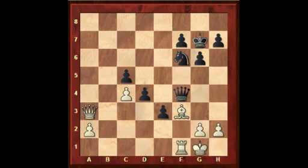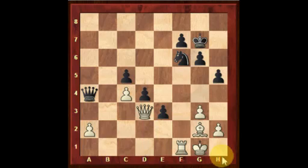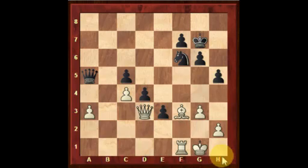Rook f1, queen e5, blockade, g3, providing maybe the king can come up, or the bishop can retreat as the game goes on. Bishop g2. So a rook up, a3 protecting that pawn. Bishop f3, strengthening the grip maybe. A rook down. Okay, where is the compensation?